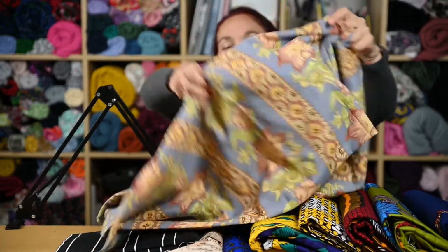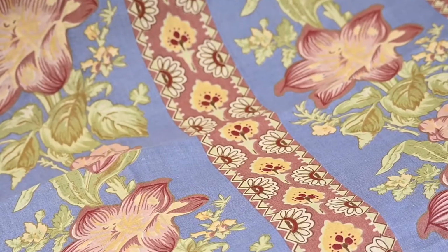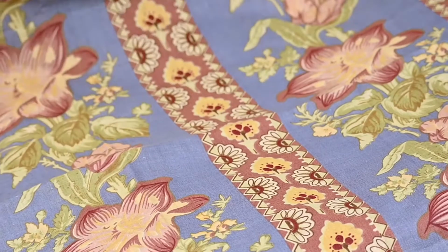Next is another woven fabric. Well, to tell you the truth, I only actually got woven fabrics, but I got this one because it gave me a vintage vibe, and I do love vintage style clothes. This one has columns going up and down. It's got like a sandy red column and then a washed out blue column.